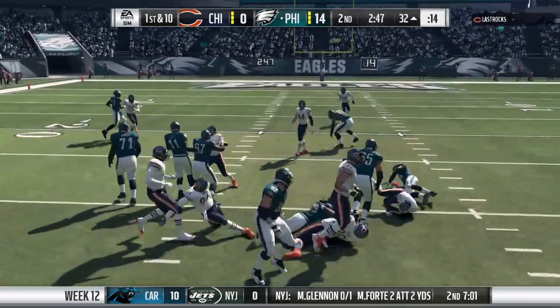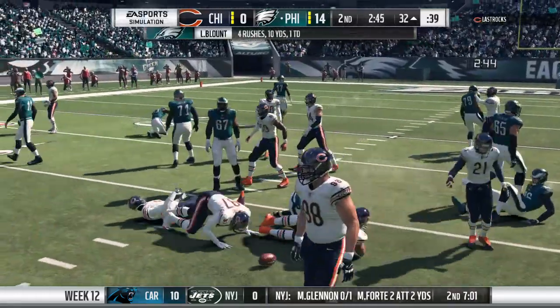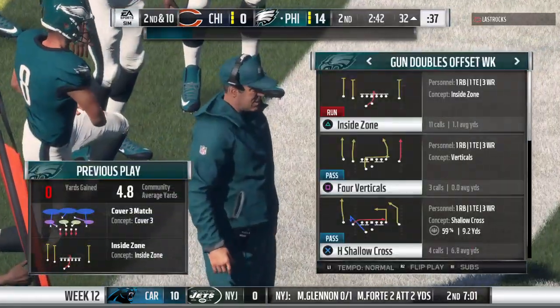They'll run it now out of the gun. And nothing doing. He's immediately taken down at the line of scrimmage. No gain on the play there.